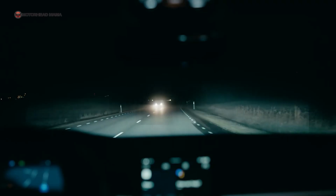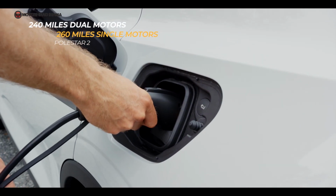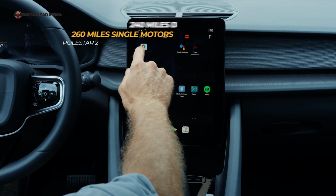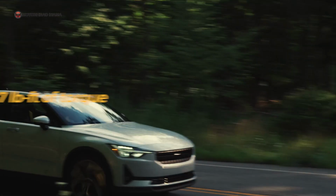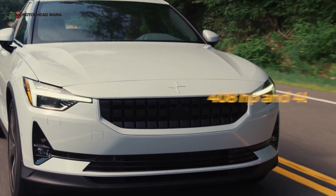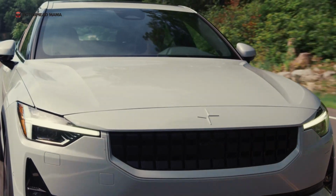The range on the launch edition is 240 miles, and that's with the dual motors. When you go to the single motor front wheel drive vehicle, you go up to 260 miles of range. The horsepower on the launch edition is 408 with 487 foot-pounds of torque. And you can really feel that in this vehicle. It's a lot of fun, I'm not gonna lie.